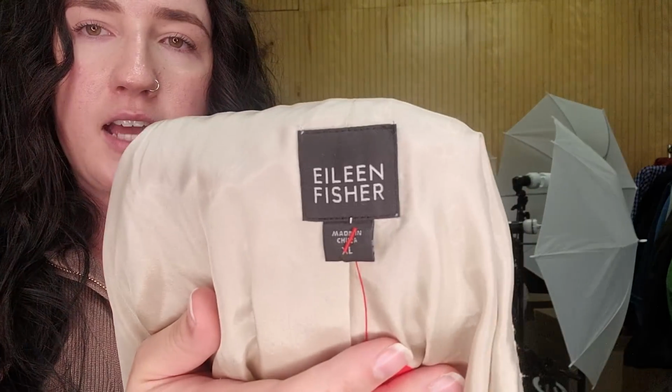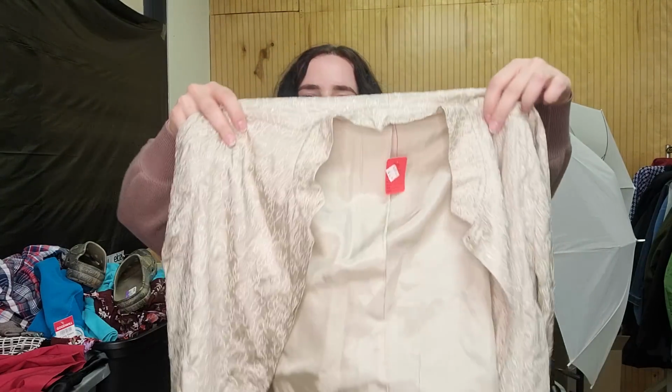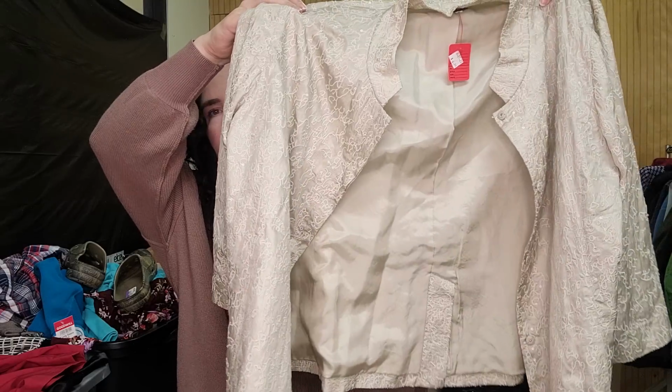This is my girl, Elaine Fisher, size extra large as well. This is a very beautiful silk embroidered jacket in a very pretty gold champagne color. This is a very good mature brand to be on the lookout for, especially in silks. I did not do the comp on this. We paid $4.99 for that. If I had to guess, I would guess anywhere from $40 to $65 for that piece.